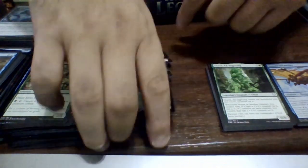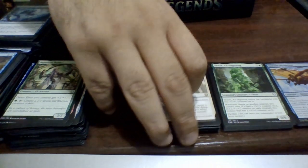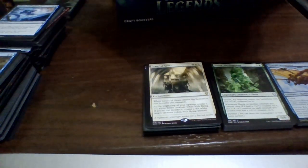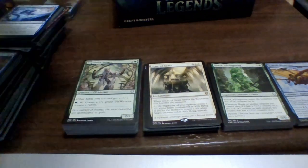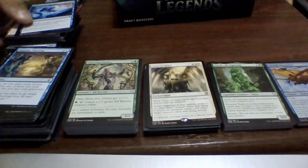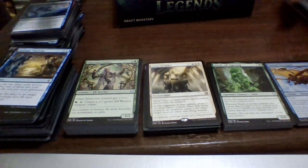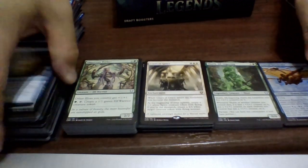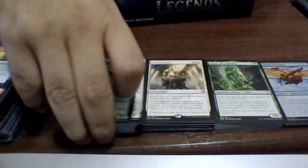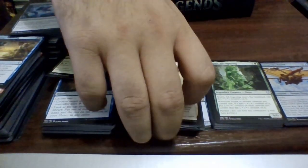Alright. Let me be careful. I got a mana drain in here. I gotta be careful. Alright. I've made 2 piles for the commons, as you can see now. That's a little bit better. You know what? I'd rather you see the foils than see the commons.